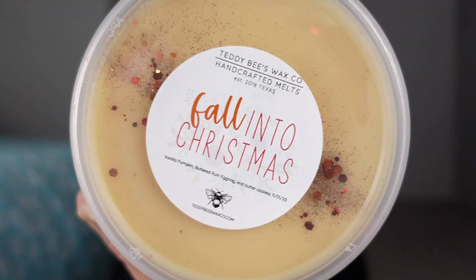Fall into Christmas. This is vanilla pumpkin, buttered rum eggnog, and butter cookies. I love me some eggnog. So this is poured November, a recent pour. Buttered rum eggnog. Oh.